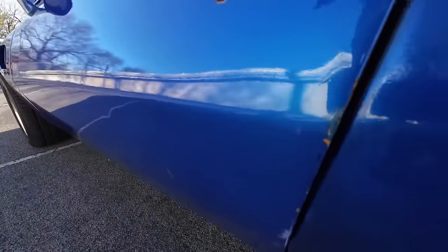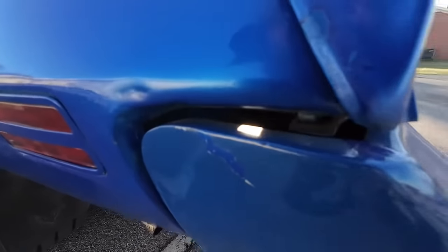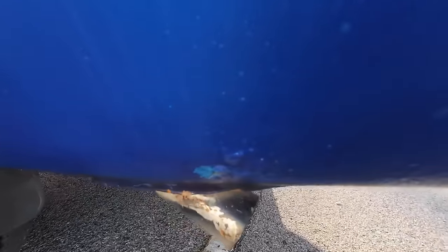A lot of little bubbles in the paint on the side here. You see all that trash? Scratch there. Chips on the edge of the door, and the door hinges are sagging. More of them little bubbles in the back go all the way to the back here. Spot there. Spots back here. So in that corner. A little rust.